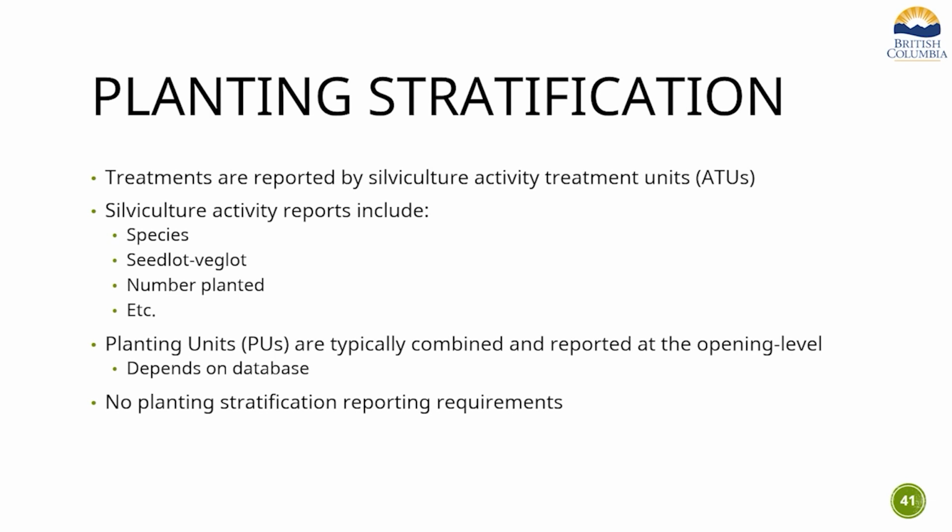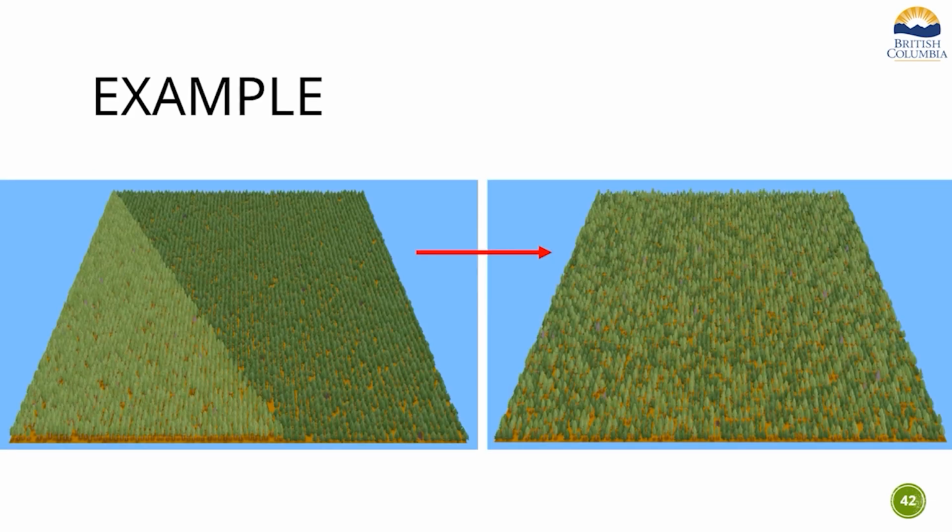That's always been technically okay because there were no stratification requirements listed in the results information submission specifications. So, what has this led to? Well, you could have an opening with two very distinct planting units. This area could be 100% pine at 1,600 stems per hectare. This area could be 100% spruce at 1,200 stems per hectare. But when it's reported to results, everything would be combined. That's obviously problematic given our yield curve development process is heavily reliant on planting information. And an intimately mixed pine spruce stand would grow very differently than if it's managed as two single species units.